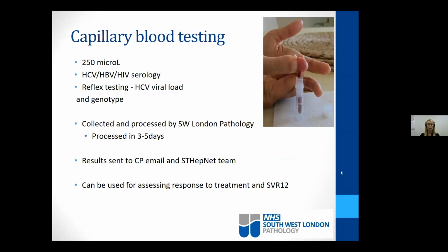An advantage, although it's not as quick as the Kefiad, is that it does test for hepatitis C viral load, so we can check if a patient is active just with 1 test. And it also does a genotype straight away. These results are processed in 3 to 5 days.